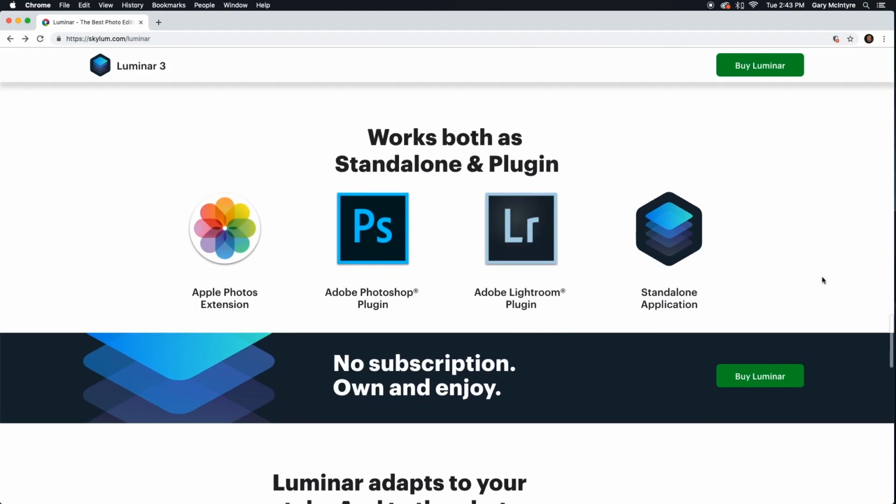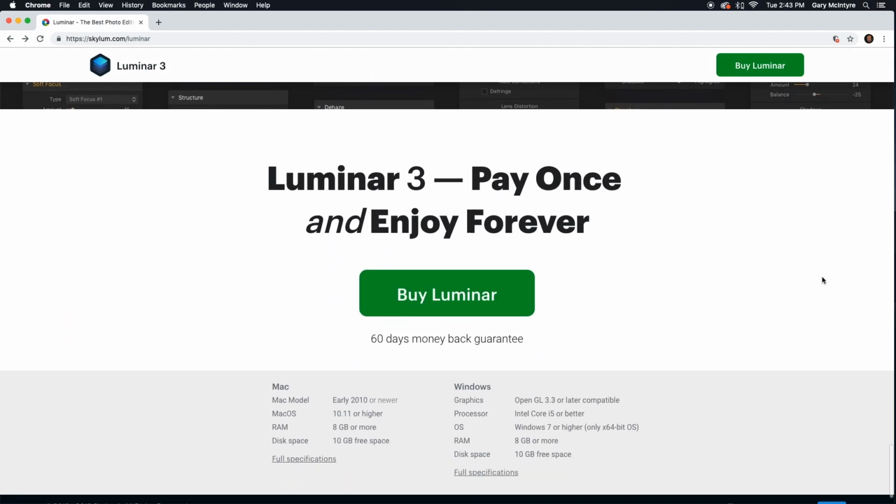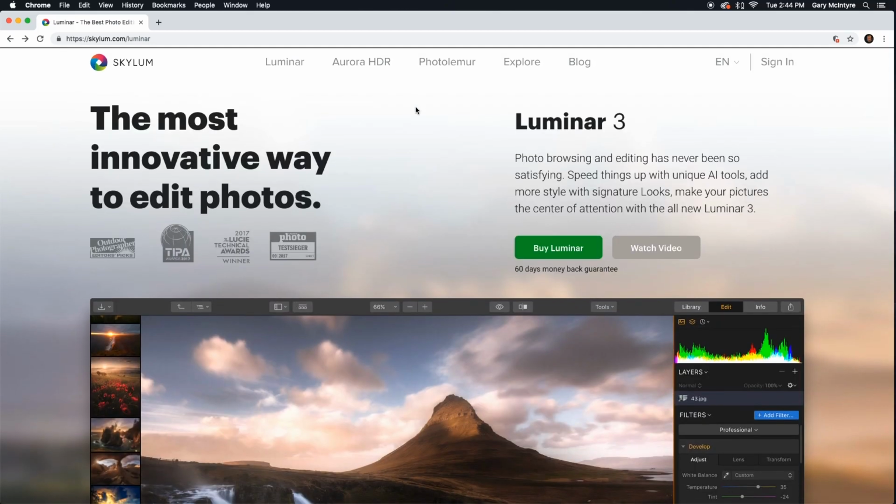I use it as a plugin. It also works as a standalone software. I use it as a plugin via Photoshop because I do a lot of composite work, and I use it to tweak my images, to blend my images, to get the image to the realization that I saw when I was creating the image, and for me it has worked tremendously.